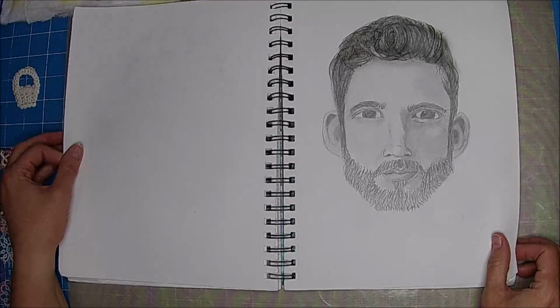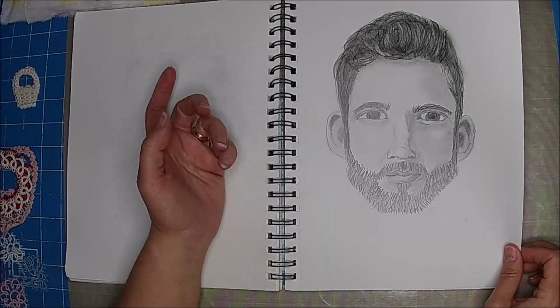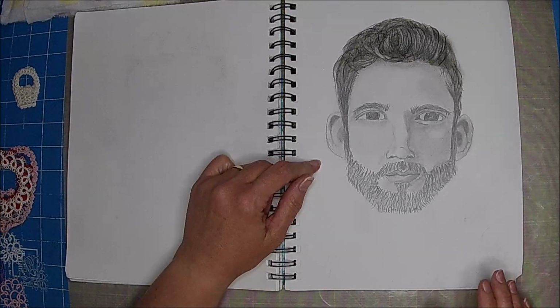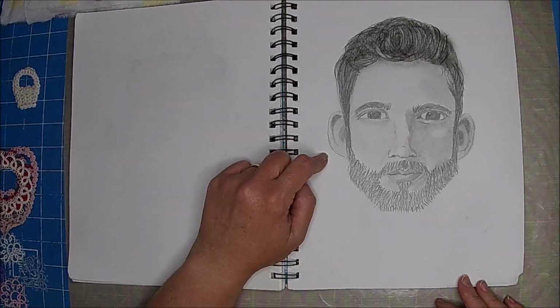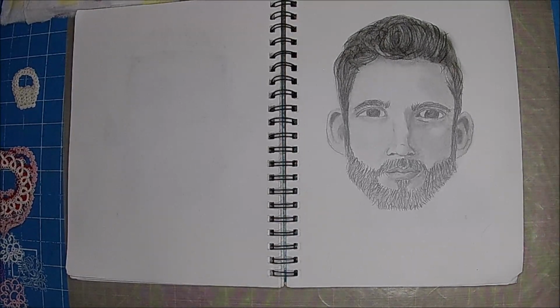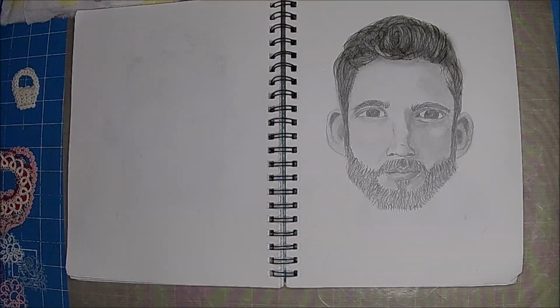Yeah, we have birch. This is one of my guys, and I really liked how this turned out. And she didn't have any suggestions on this one. Let me grab my other journal over here.